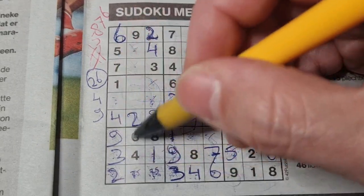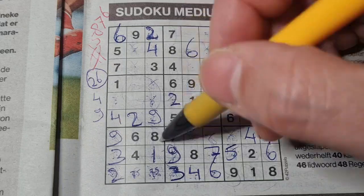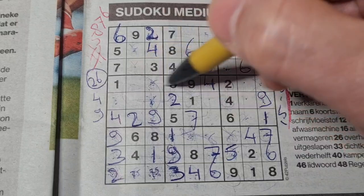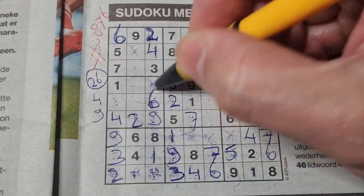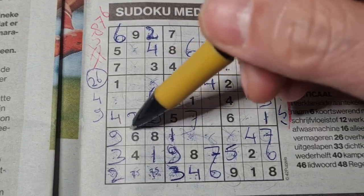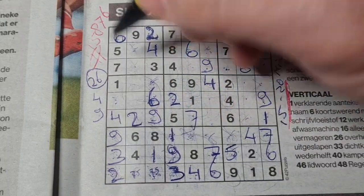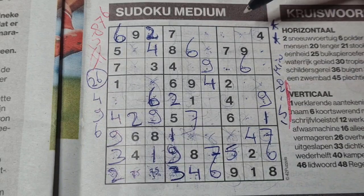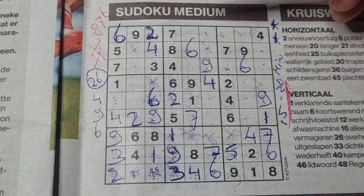6 in the first column, 6 in the second column. So in the third column, the only 2 places left for the 6 should be here or there. We see a 6 in this row, no 6 there, 6 should be there. And all the 6s are used. I can see digit number 3, number 6. All right.